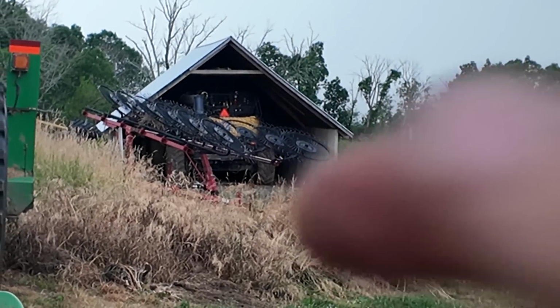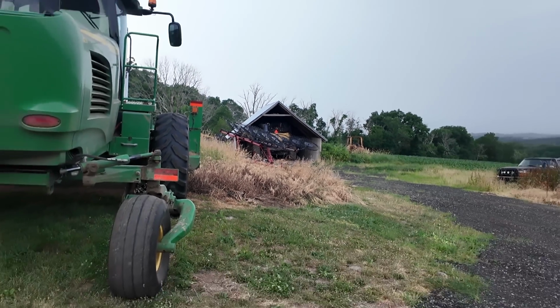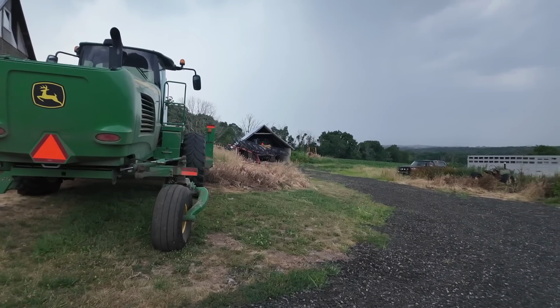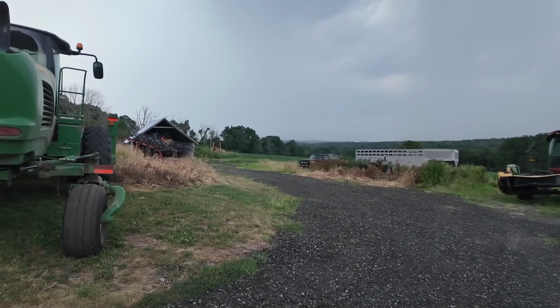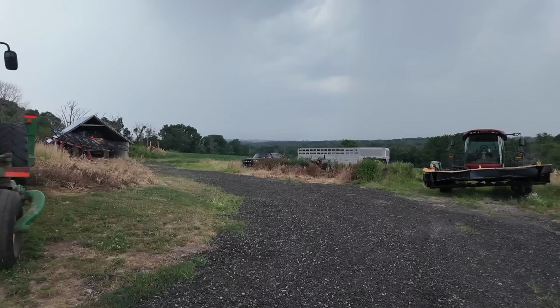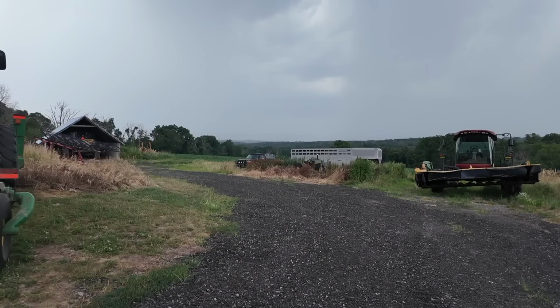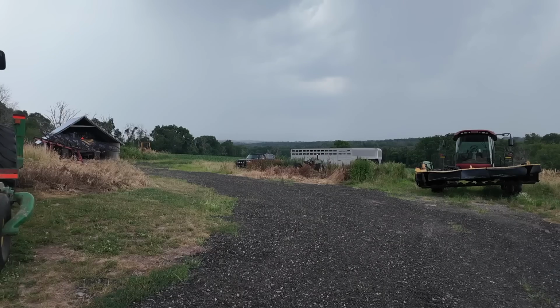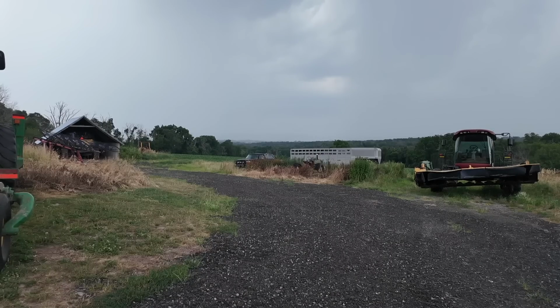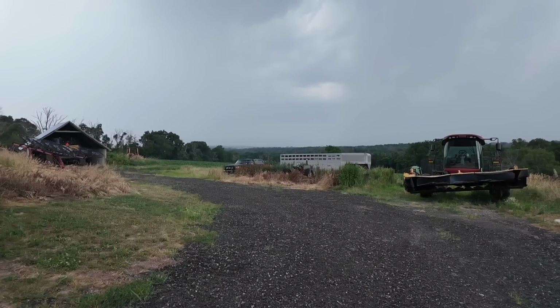Somewhere about right here on the other side of that building, my wife is there, and what she's doing is baling hay. I called her about 2 minutes ago and said, get that thing up here, because you've only got like 30 seconds before it starts coming down pretty hard. And her reaction to me was, I'm almost done, I'll get it done. Well, it's getting wet right now, which is fine. That's okay, because we need the rain.